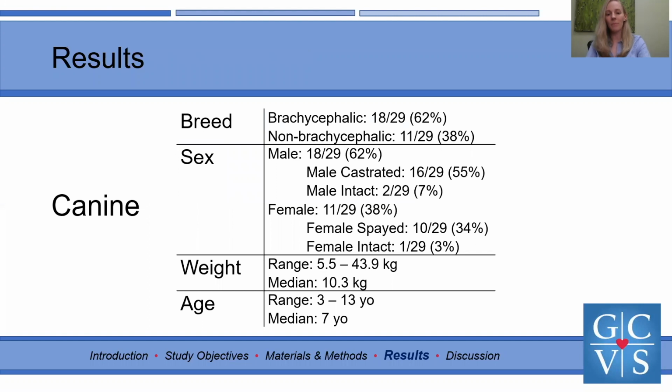at the tracheotomy. Moving on to the results of this retrospective study, here are the population demographics of the 29 dogs. A majority of the dogs are brachycephalic breeds. 55% of the dogs were male castrated, and 34% were female spayed.